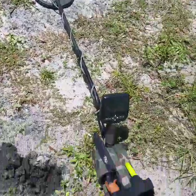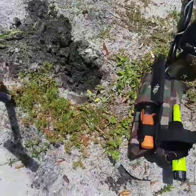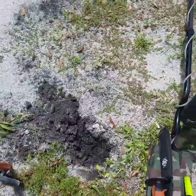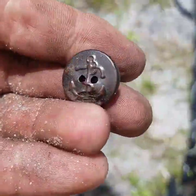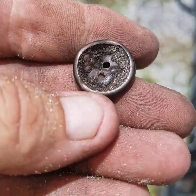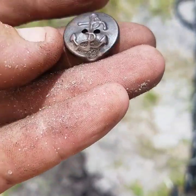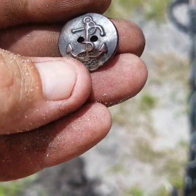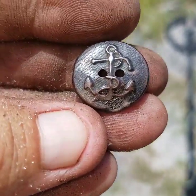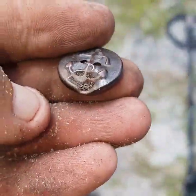Alright, now we're talking. Coming along the driveway area here, and I catch a signal down there. I pull a penny out of the hole, and then I pop this sucker, a button. I've found a few buttons before, but this is my first button that ever had an anchor on it. I haven't seen them looking like this before. Usually they're like 2-piece buttons, but maybe somebody can tell me more about this. Either way, I'm excited.